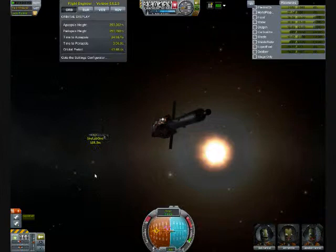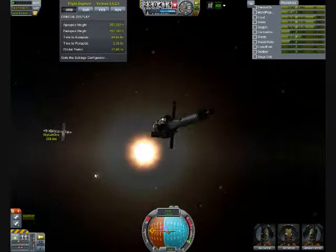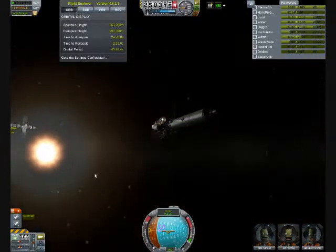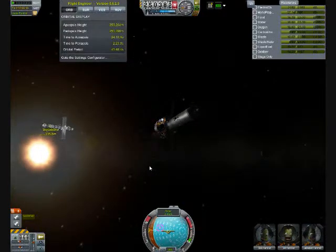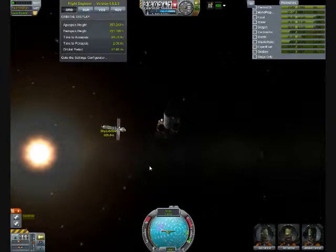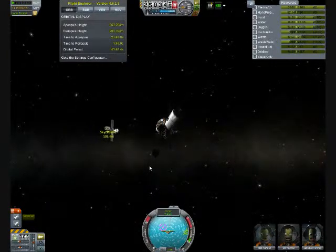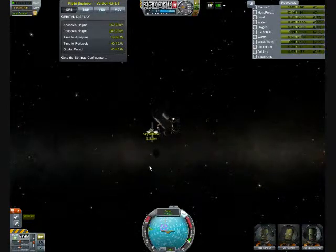Okay, now we want to keep an eye on things. So the plan is we are going to slew the nose around at the same rate as Skylab 1 is crossing our field of view. And as soon as the docking ports are all lined up, we'll use a combination of SAS, RCS, and the main engine to cancel our relative motion. And then all we'll have to do is just slowly bring her in and dock. And then we can start working at refueling the craft and getting the crew off there.